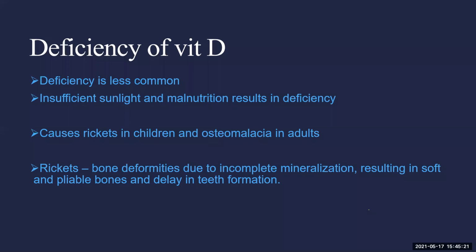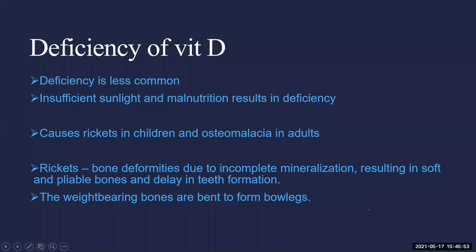That means the bones become soft and easily bendable. We can easily bend it. Also it affects the teeth, as calcium is very important, so teeth formation also gets affected. This can be indirectly related to the absorption of calcium in the body. No matter how much you eat, if there is deficiency of vitamin D, calcium is not going to get absorbed. So any function related to calcium will also get affected due to deficiency of vitamin D. The weight bearing bones, femur, tibia and fibula, all become deformed. Weight bearing bones within the patient's body become bent and form something called bow legs. I want you to find out about bow legs also.